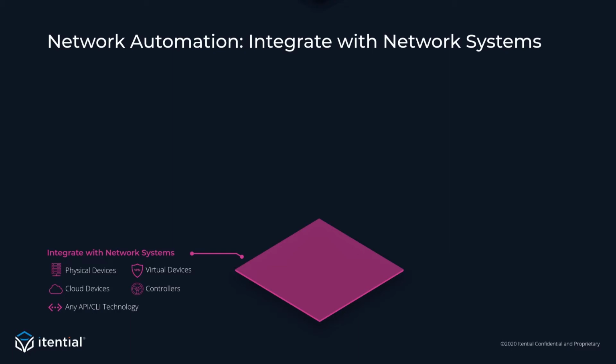All right, so the basic layer here, the foundational layer, is how do we integrate and address all of the network devices, whether they're physical, virtual, or cloud native services? How do we address all of that and have some way to integrate with all of them?